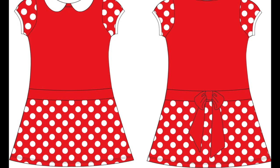So here we have this cute little dress. We have 3 fabrics. In this dress, we have a solid red for the top portion. We have this red with white polka dots for the skirt part and the sleeves, and a solid white for this cute little Peter Pan collar.